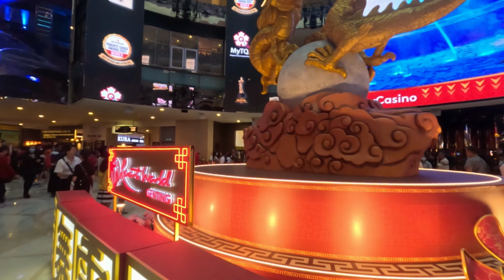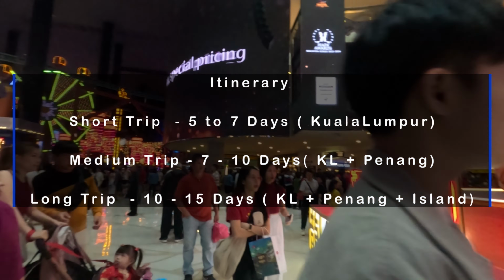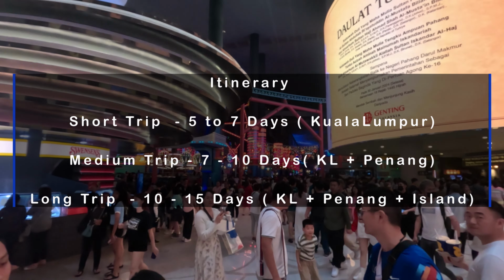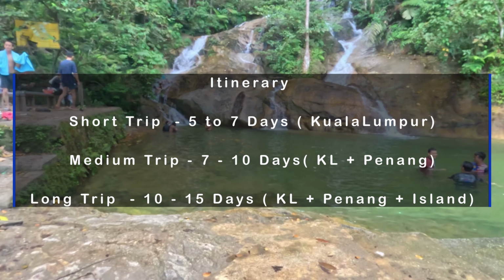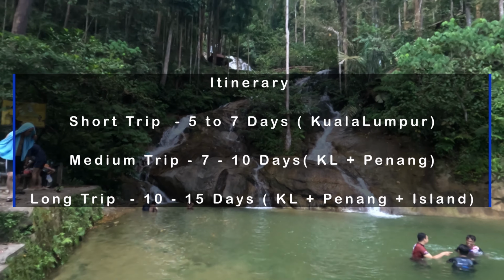So I'm dividing the itinerary into three: short, medium, and long trip. For a short trip, let us prefer 5 to 7 days of stay in Kuala Lumpur, visiting places around Kuala Lumpur. If you can cover Penang, it will be a medium trip with 10 to 11 days. And if you love to visit islands, we shall add another 3 days, which will make a complete itinerary for a wonderful vacation.